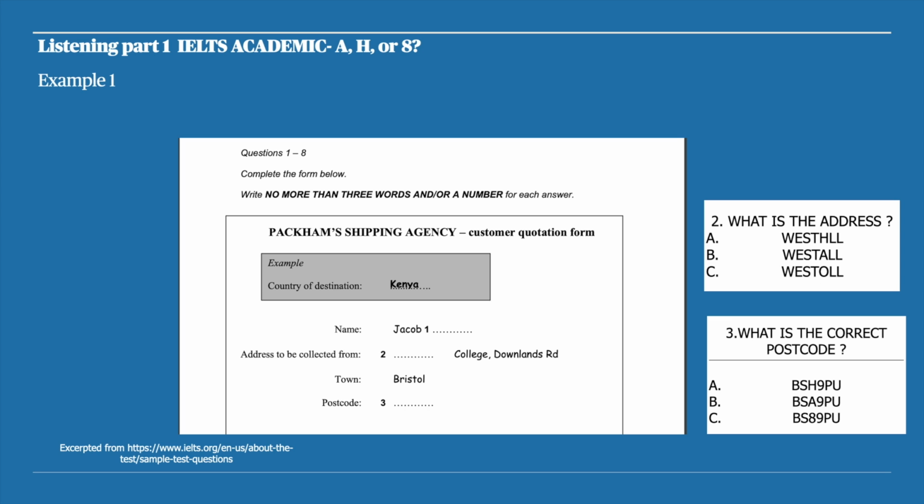So how did it go? I'm sure that you guys answered these three questions, but actually two questions correctly. For the sake of learning, we're gonna hear the recording one more time. But keep in mind that in the real exam, you have only one chance to answer the question.